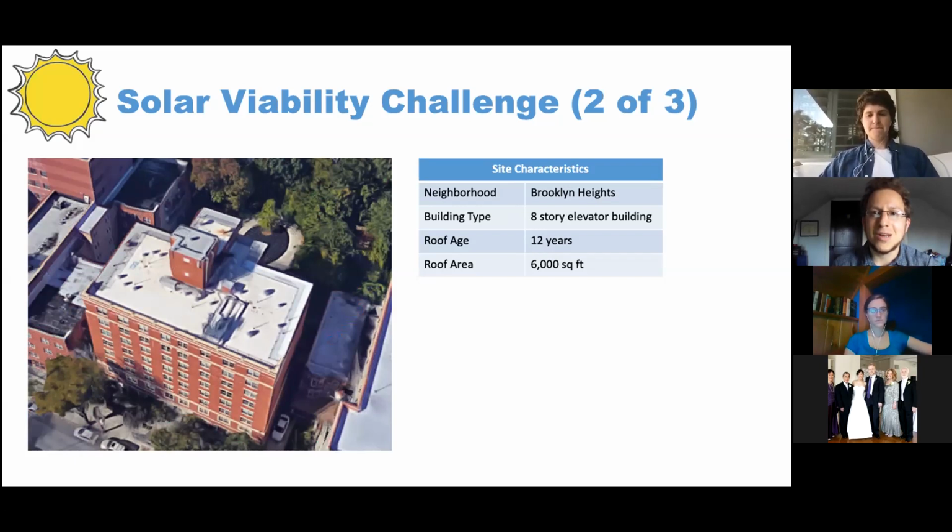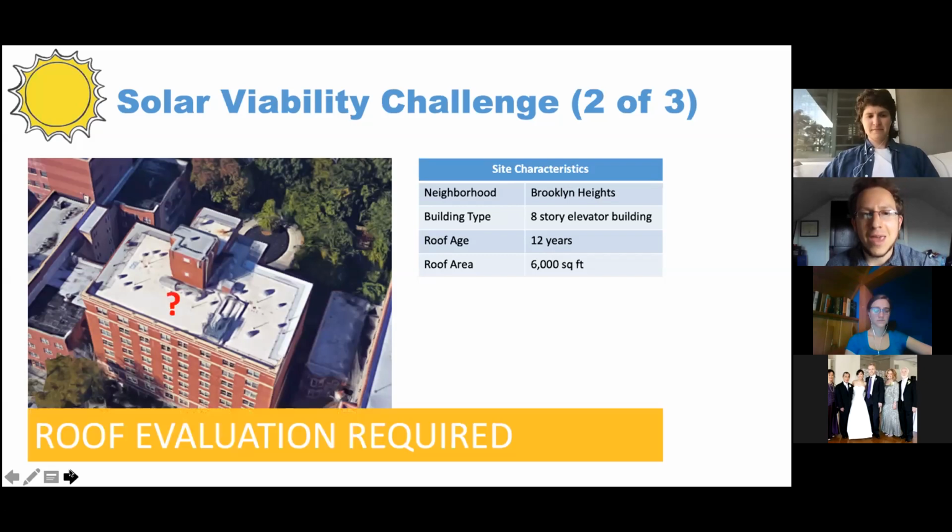All right, I'm going to end polling. Most of you said yes, some said no, and some said maybe. So this building, it is a good candidate for solar, but the caveat is that the roof is 12 years old. So we would consider that sort of a mid-cycle roof where you might need to do some roof work before you put solar on that rooftop. It is likely a really good candidate for solar. I should say it is a good candidate for solar. The question is if they should do a solar project now, or if they should do a little bit of roof work first before installing solar.